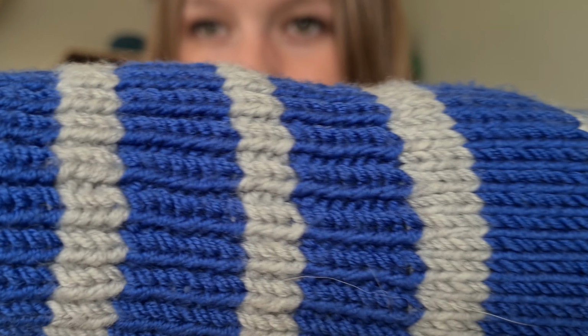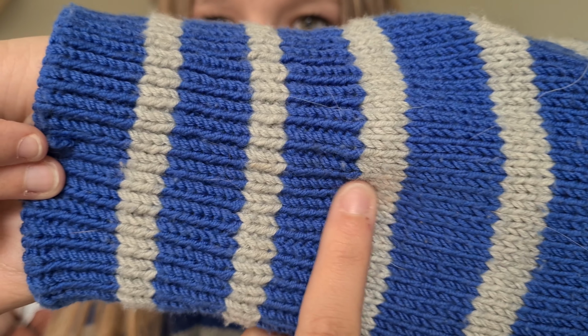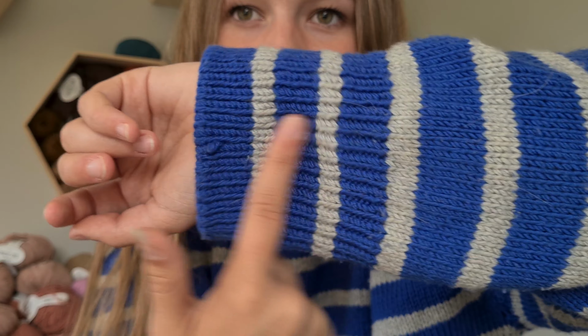And another really cool detail, this has a lot of cool details, is that on the ribbing here, as you can see, here is regular stockinette and here starts the ribbing, but the stripes continue through the ribbing. So if you see from afar, you don't really see any breakup on the ribbing, and I think that's super cool to carry the stripe all the way down.